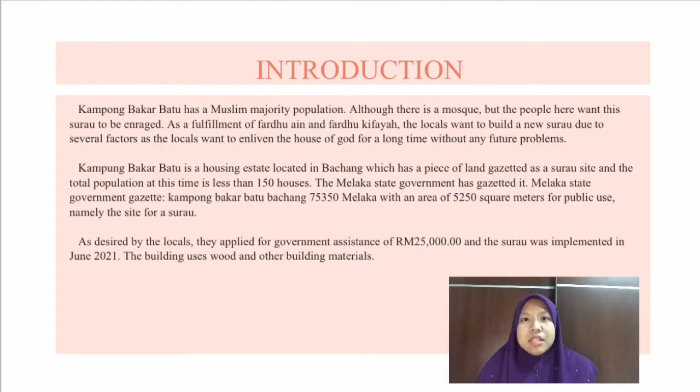As desired by the locals, they applied for government assistance of 25,000 ringgit and the surau was implemented in June 2021. The building uses wood and other building materials.